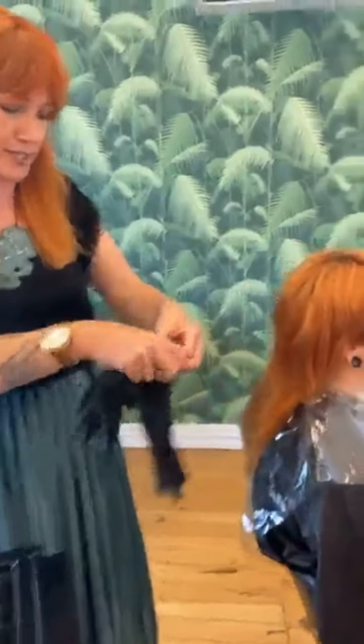Right, so our formulas we've got up on the wall there. Jess is going to have a little zoom.